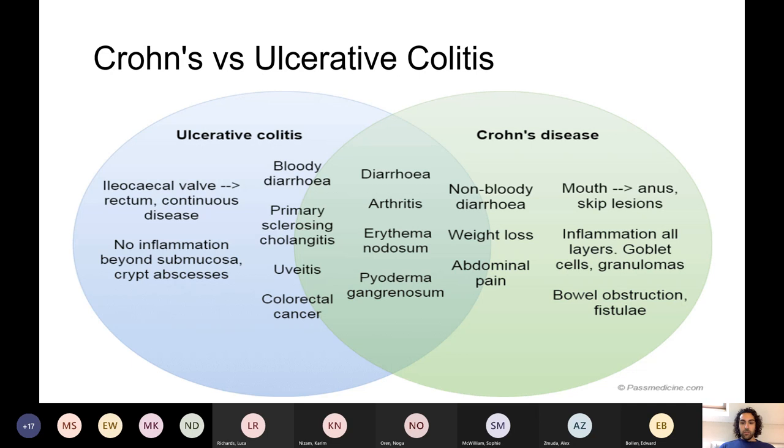And I'm sure you've seen this picture before. I won't go through this all now. But I would encourage you to go away in your own time and just make sure you learn these differences, because it's very pertinent to your exams. As I've mentioned, in the stems of those SBAs and getting the differences in how they might present.